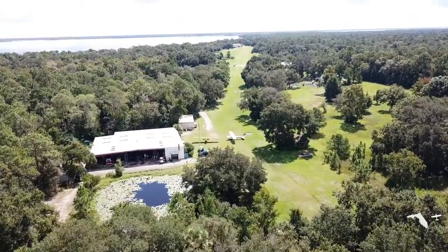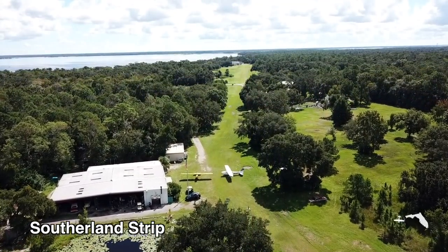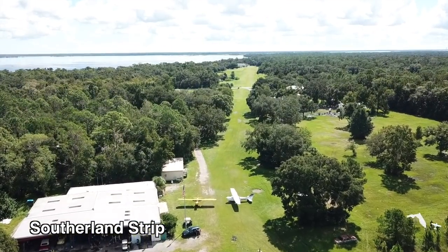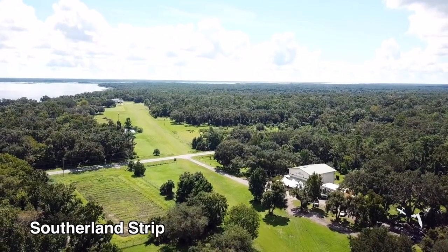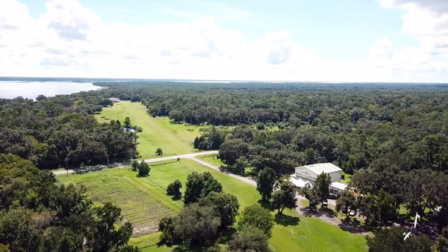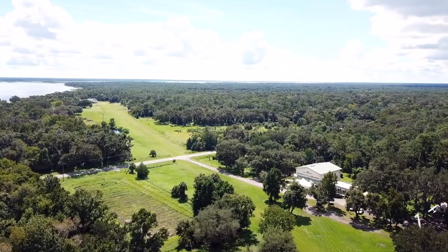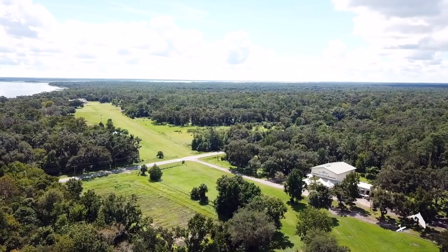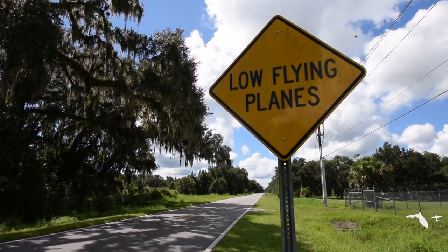Tucked away and hiding in a forest is a unique private airport. Located in Geneva, Florida, the Southerland Strip is one of those places you only hear stories about. The runway is around 2,000 feet long, depending on which direction you're taking off from. And when I first saw it, I couldn't believe they could fly a Piper Cherokee into and out of this strip. If you're going to take off towards the east, you have to get some people to stop traffic, because the runway crosses a road.